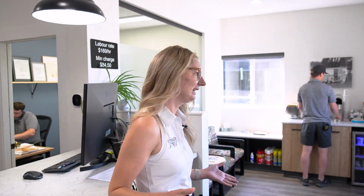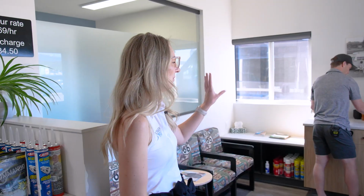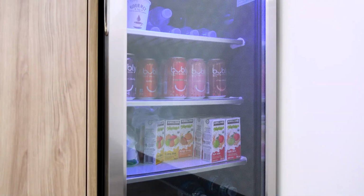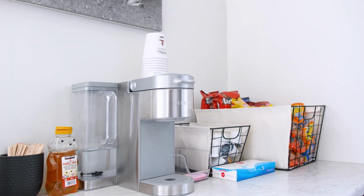This winter, we renovated the space to make it more customer friendly. So we added this entire customer nook here. We've got the mini fridge filled with juice boxes, water, bubbly. We've got coffee and even snacks because we know that you guys do come from far and sometimes end up staying here. We have a few different services here.